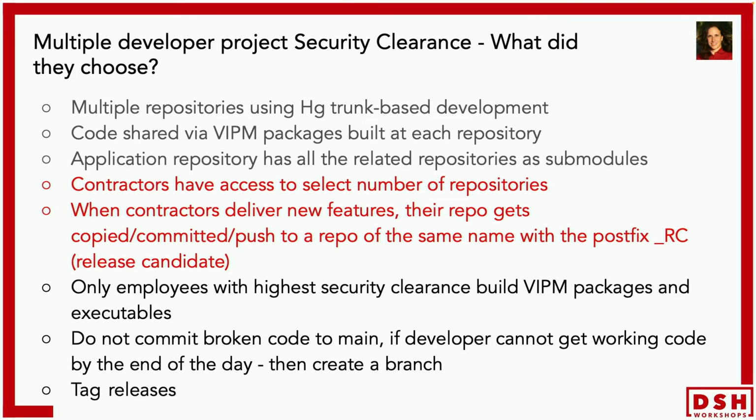Only employees with the highest security clearance build VIPM packages and executables. The main rule was we do not commit broken code to main. If the developer cannot get working code by the end of the day, that was the only place where creating a branch was accepted, if you think it's going to take you a lot longer to work on the code that you were working on. And the way we knew what code was released was by tagging the code.